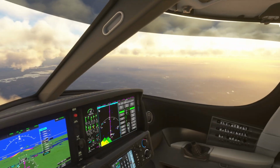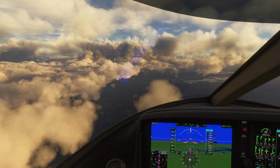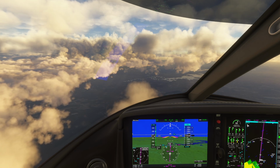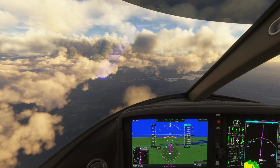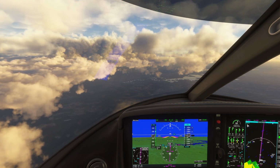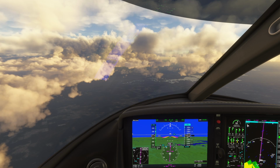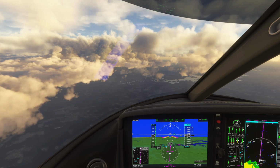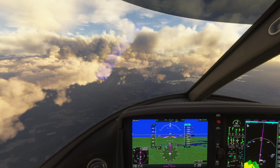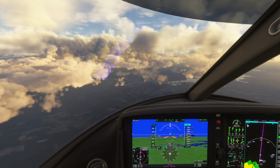Little bump in the air. Alright, so we're coming up on Wright Patman Lake. That's near Texarkana. No, I thought, yeah, I was thinking Texoma, or Texoma, I don't know.